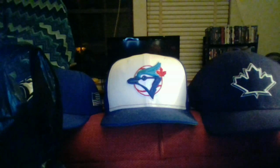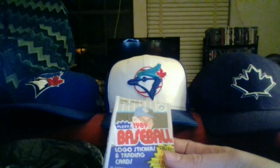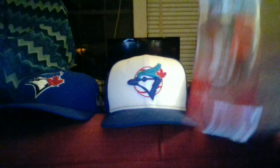So, what's inside this bag is two very random assortment of packs. 91 Ultra, Just 99, 2004 Opening Day and 2008 Opening Day. And then a pack of 1989 Fleer baseball logo stickers and trading cards. 36 cards, 3 stickers. And then finally, oh, right here, my bad. The one pack of 2015 Bowman, because I'm trying to complete this set, and they only had one pack anyway, so works for me. So we're gonna start off with this pack of Bowman.